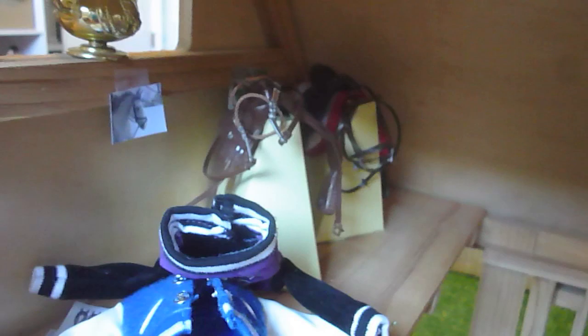Then we have a radio, another warning poster, and then up here is just a bunch of random stuff. We have pony tack in the back there, some posters, a trophy, a little horse light thing. And this barn does have a light right there, but I'm not going to turn it on because it's pretty bright right now.